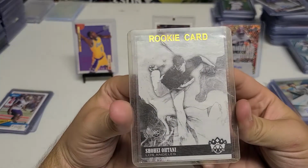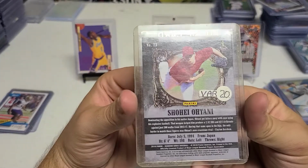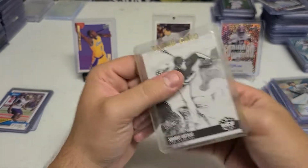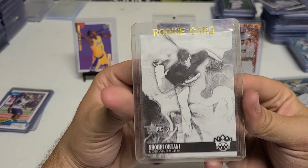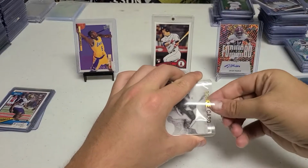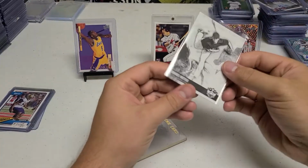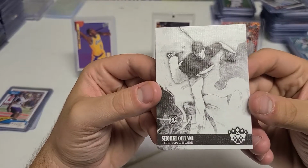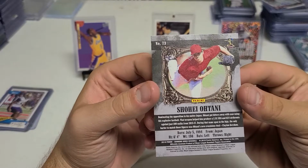We have a nice Shohei Ohtani rookie card. This is a black variation from Diamond Kings. Super nice card. I know the top loader doesn't do it justice, so let's take it out. But this card's selling online for about $33. That was the latest comp that I saw. And I got this for about $15. So really cool.